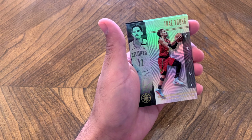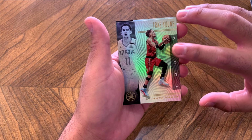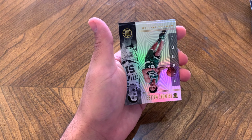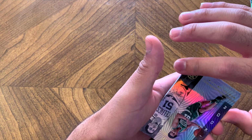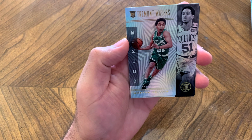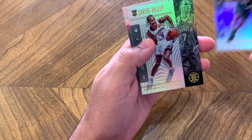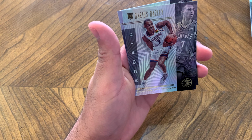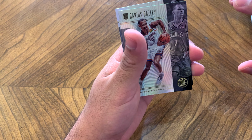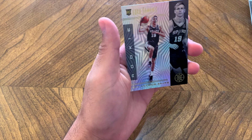So Trae Young, that's a nice card, a second-year card. So if this guy keeps playing the way he is, a lot of people will start buying his second-year cards. So it's always good. And this is our rookie, and it's from Boston. Tremont Waters. I'm not too familiar with this guy, to be honest. All right, we also have Darius Bazley. Correct me on that. Pronunciation is really bad. Luka.